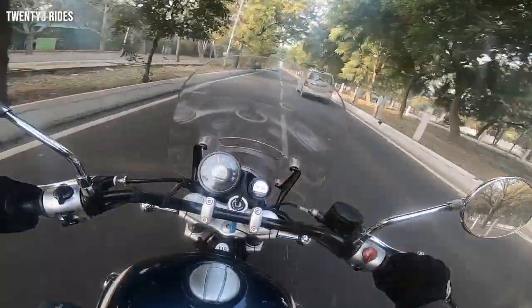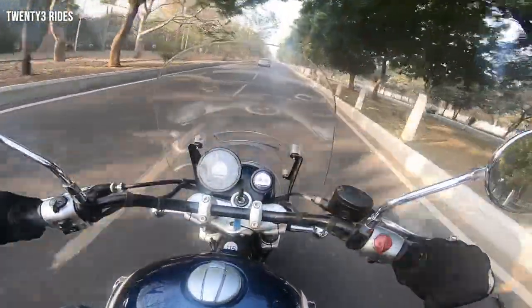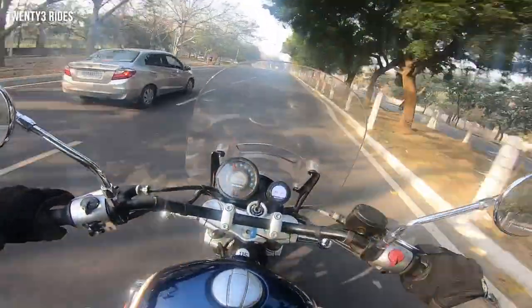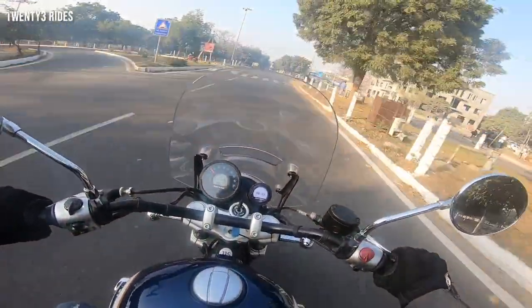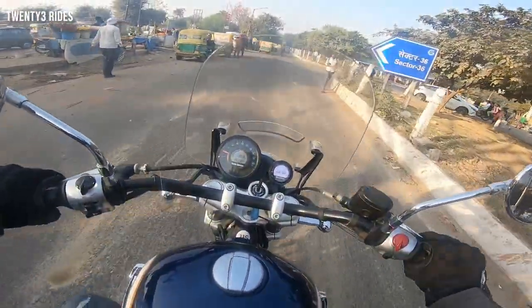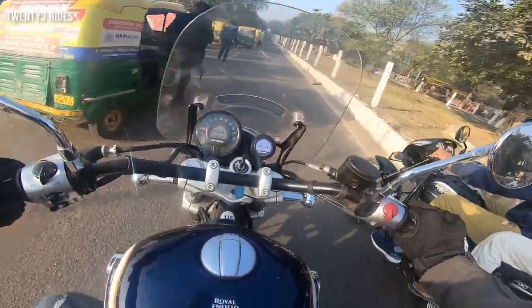I mean, these are the most enjoyable roads that you will, I think, get in the Delhi NCR region, the roads in Greater Noida. As you can see, lush green. I was about to say lush green outfield. But lush green surroundings. So you see these bumps. This one is a longer speed breaker. No issues on the Super Meteor 650 in terms of ground clearance.